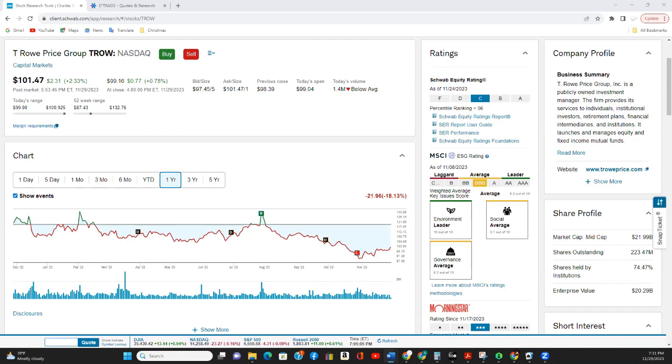And so with that, today we're taking a look at T. Rowe Price Group, ticker symbol TROW. This is a mid-cap company with a market cap at about $22 billion. It's in the financial industry, and it's a well-known asset manager dating back to the 1950s in the United States.